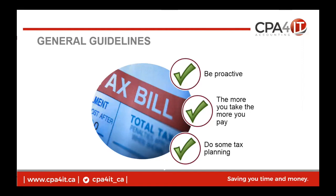Do some tax planning. So this is something that we help you through, but it's important that you have a general idea of what your intent is for the year. Now, we'll absolutely hold your hand through the process and make sure that your tax planning is as efficient and effective as possible. But it's really important that you understand how that works.